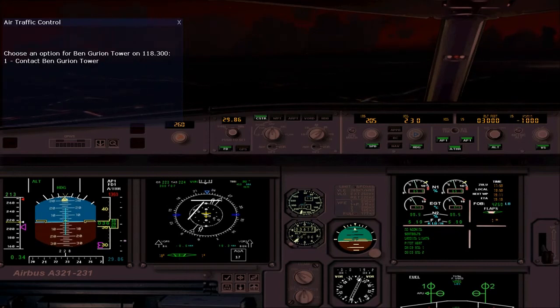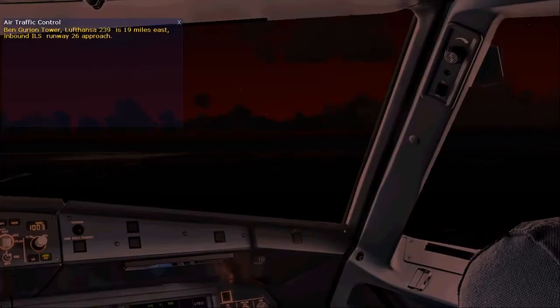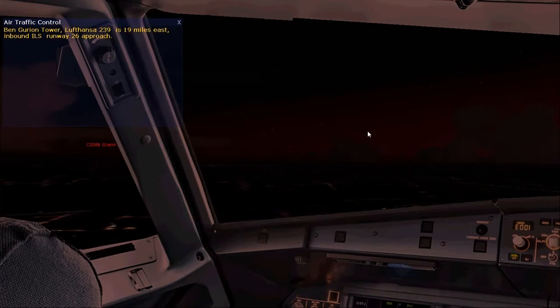Okay, so we're on an intercept course for the localizer. ILS approach runway 26. And this is going to give us a bit of a crosswind. Ideally, we would have liked to have come in on runway 30. Runway 26, approach.